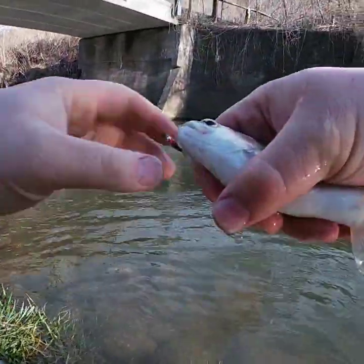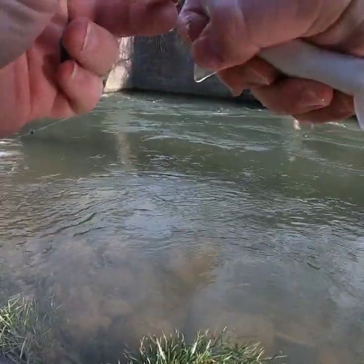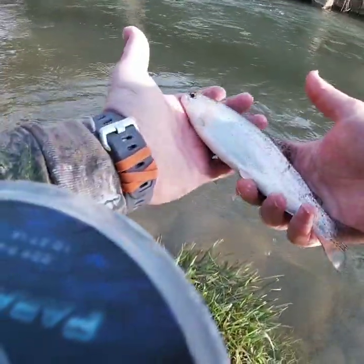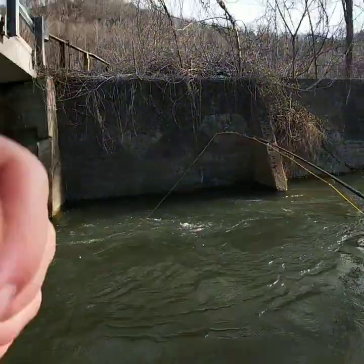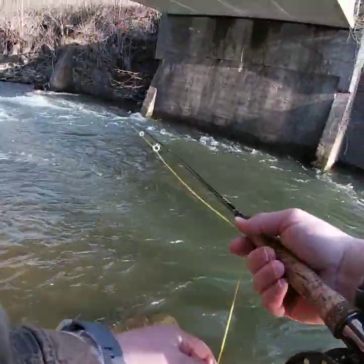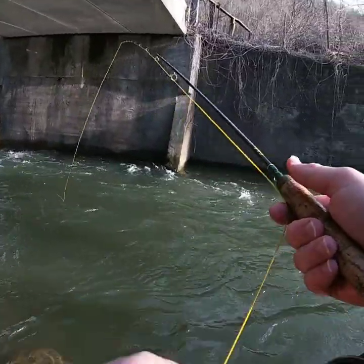Hit on the Frenchie again. Nice little chunky rainbow. Alright guys, just missed another one here, so let's see if I can get back on him. Try to take that same drift if I can.